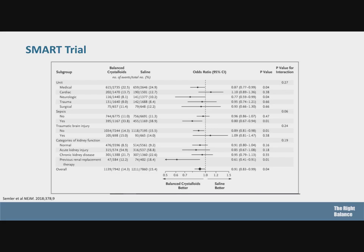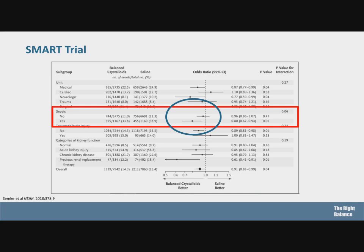And in the SMART trial, they did what was called a subgroup analysis to compare saline and balanced crystalloids on this composite score of mortality, AKI, and renal replacement therapy in various units based on where the patient was located: sepsis, traumatic brain injury. And what did the data show? Well, the data clearly showed that in sepsis, there was a significant difference in this particular patient population.